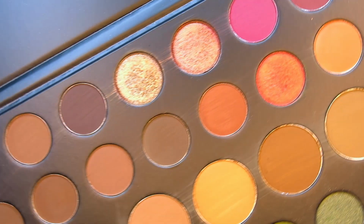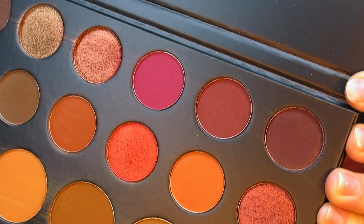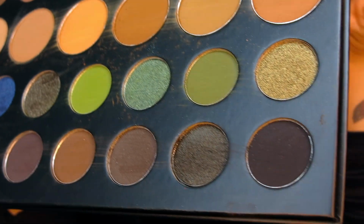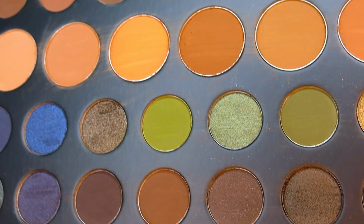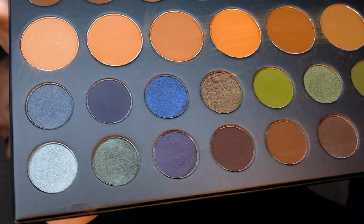The first thing that catches my eye with this palette is the names of the shades. One of these browns is Cut Crease. Trendy, Inspire, this money green glitter color, so nice. I kind of feel like I have some of these shades already from other palettes, but the first shade I'm going to use is called Cut Crease.